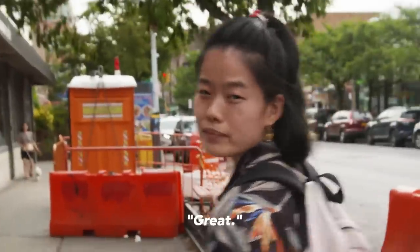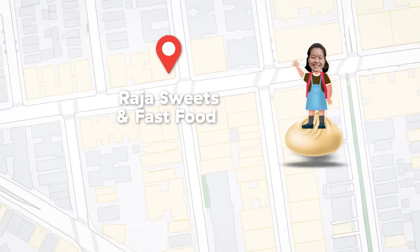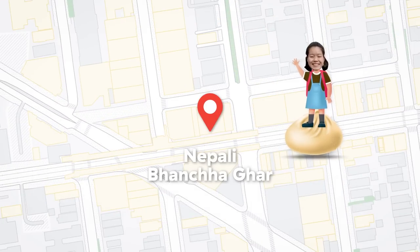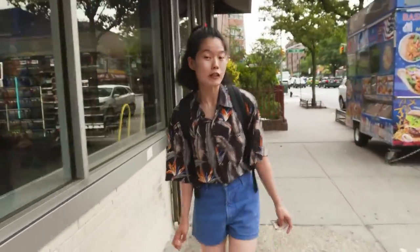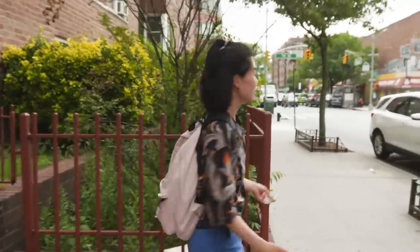The porta potty. Great. Our next place will be Nepali Bhanchha Ghar. It is amazing Himalayan food, and I'm really excited for two items there. There is a fried rice donut, and there are also momos that are steeped in a little tiny spiced broth. Let's see if they have those ready. We're pretty early, so. Who knows?